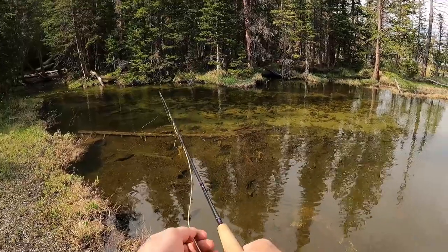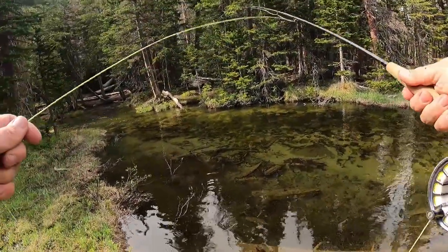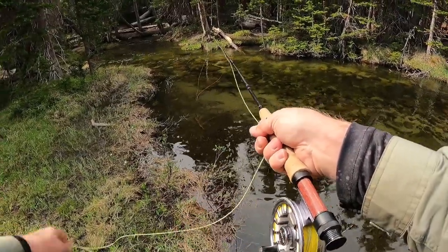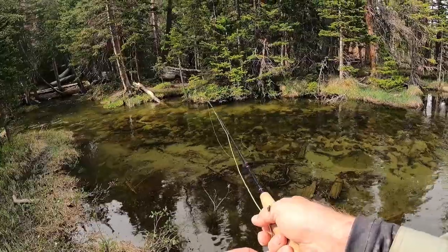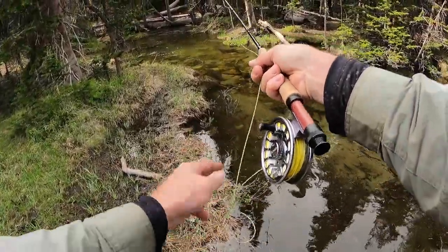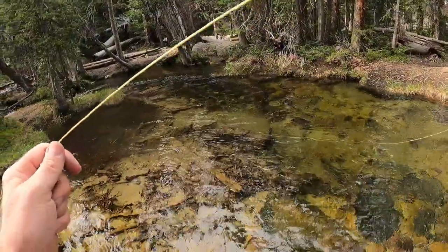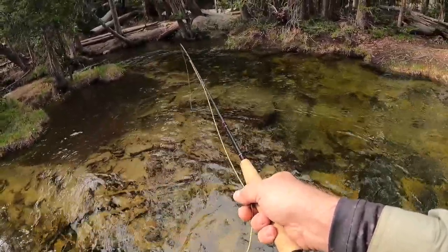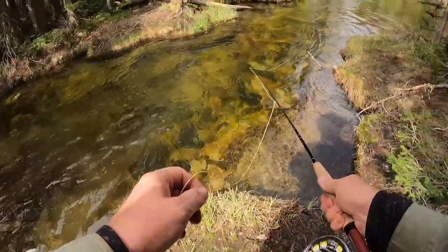Oh, really nice float through there. Yeah, nail it. That was a great float there. Look at that, boom, right down the feeding lane. Maybe they're only in here, maybe run off the spot. I see a torpedo come flying out of the bottom. Mark caught one.